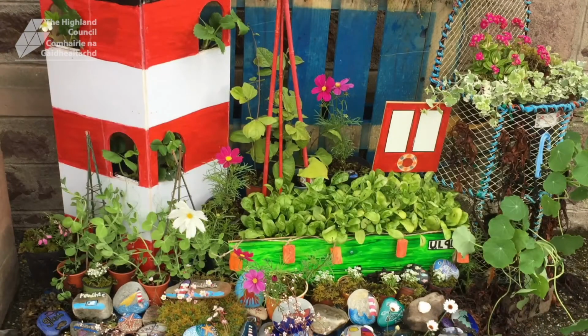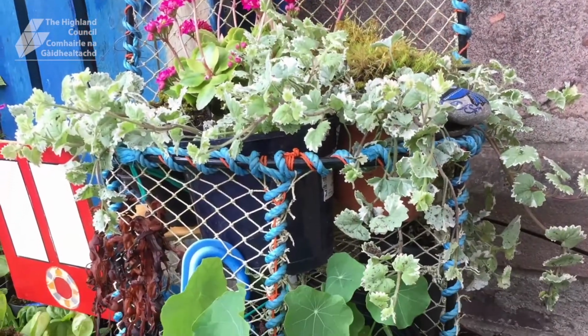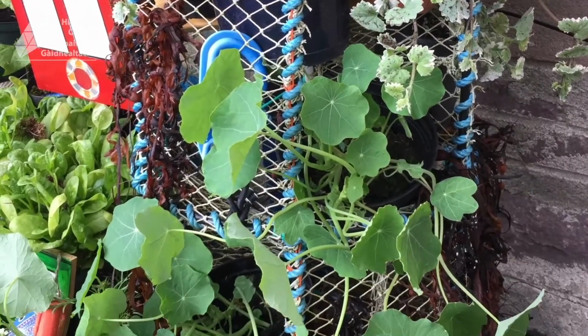Local fishermen use lobster pots. These are also used as decorative planters. We have nasturtiums growing.